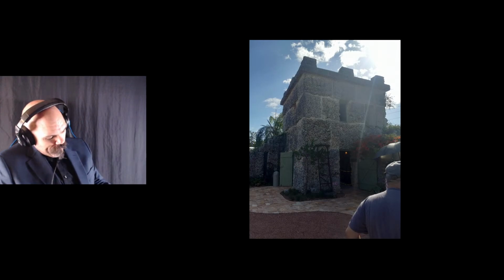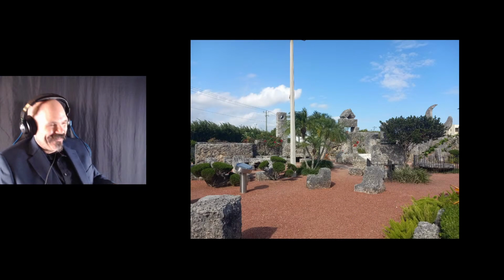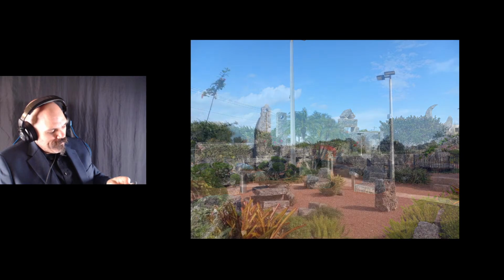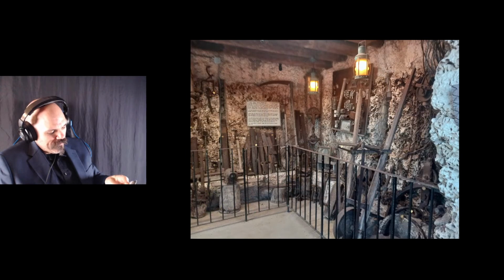Next is the tower. The tower in the southwest corner speaks to the mysteries of Ed's construction method, as well as to the mysteries of the man. Ed lived and worked in the tower, and these areas were not included on the tours when he was alive. His living quarters on the second floor were strictly off limits.